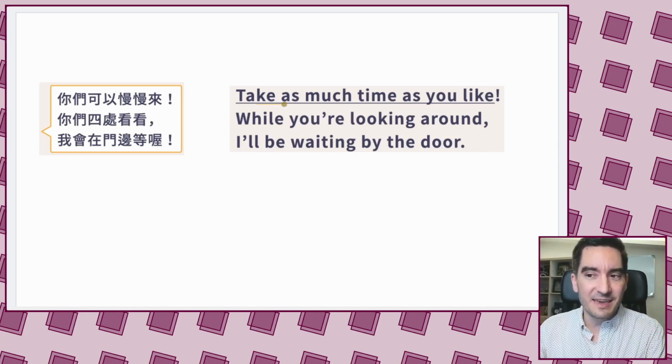So like I said before, we have take. Take by itself sounds like take. And the K is very quiet. But if you put a vowel in the next word, it becomes take as. Take as much. And the S and the M almost stick together too. As much. They're really close together. Take as much time as you like.